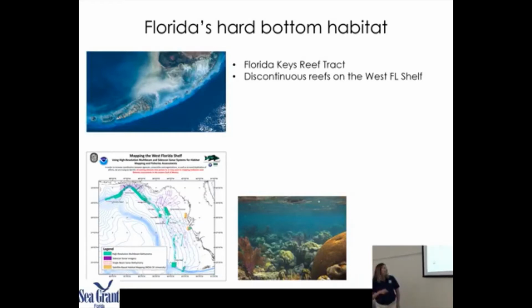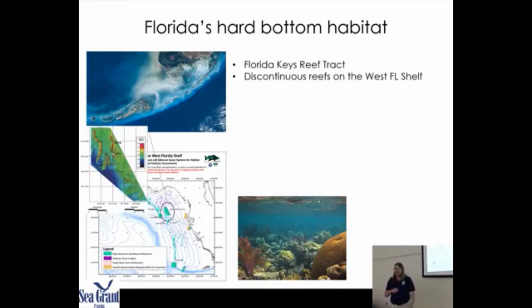There are some areas, however, that are really well known. This one's mapped really well. This is the Florida Middle Grounds. If anyone goes fishing out there, it's about 100 miles northwest of St. Pete. There's been some really good depth bathymetry done on this. This is very different from the Keys, which is more shallow reefs. This runs from 80 to 150 feet, but it does have that hard bottom habitat.